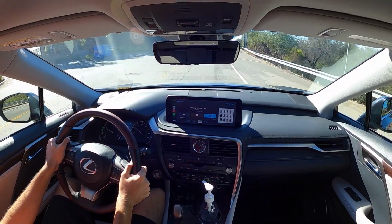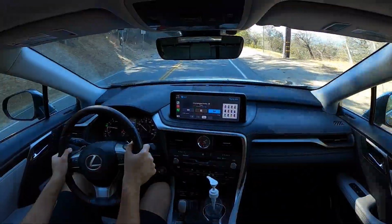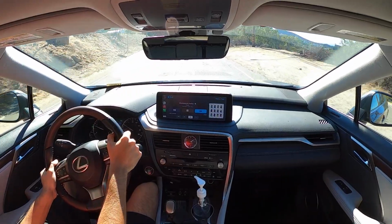But the refinement does become an issue here and there. For instance, while I have really large side view mirrors, the mirror itself tends to shake a little bit, vibrate a little bit when I'm driving if I hit any sort of bump or undulation. And that really doesn't feel like quality.